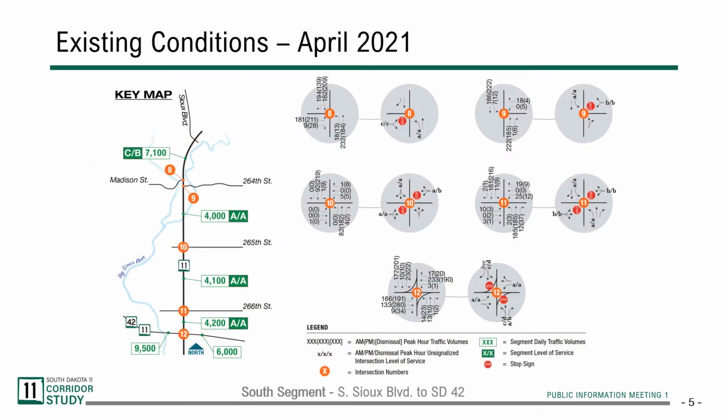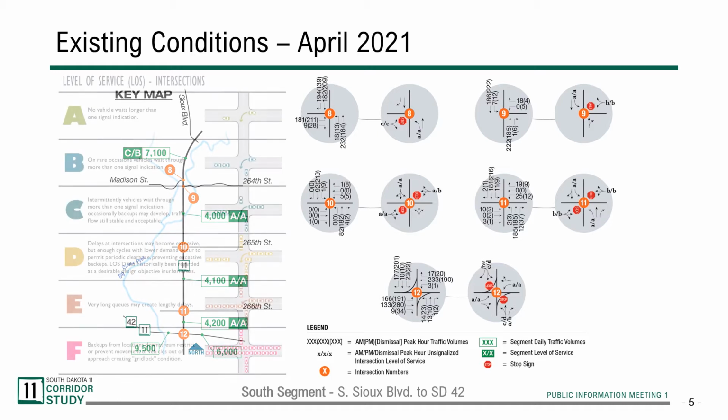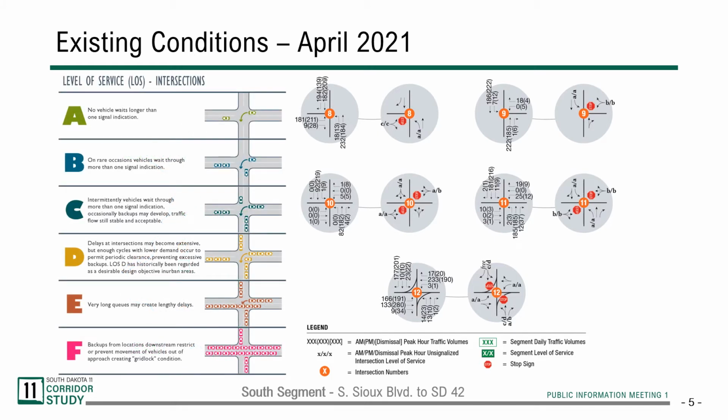Traffic counts were conducted at key intersections along the corridor in April of 2021. This information was used to evaluate existing traffic operations at key intersections on Highway 11. Traffic operations are measured by the levels of service on roadway segments and at intersections. Levels of service are described by a letter designation of A through F, with level of service A representing essentially uninterrupted flow, and level of service F representing a breakdown of traffic flow with noticeable congestion and delay.